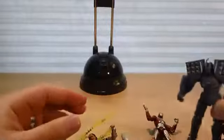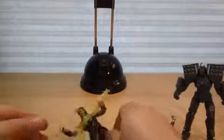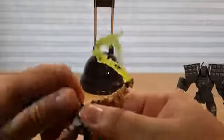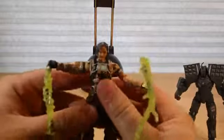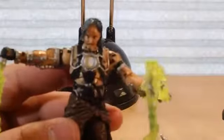Alright. And then we have Whiplash, also known as Ivan Vanko. And with articulation, he does have a... Nope, no ball jointed neck. It looks like his... Oh, there we go. Just had to snap it out. He does have a ball jointed neck, but his hair restricts him from moving his head up. So he's always kind of facing down. If you stand him up straight, he's looking down. Because of his hair, I can't move his head up.